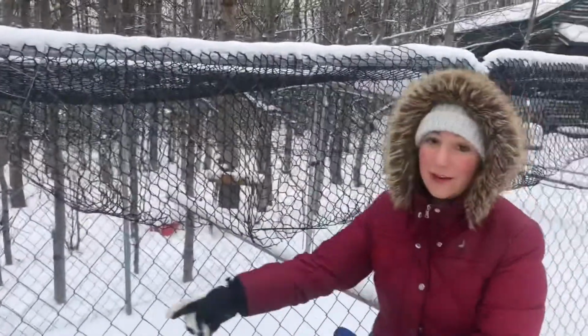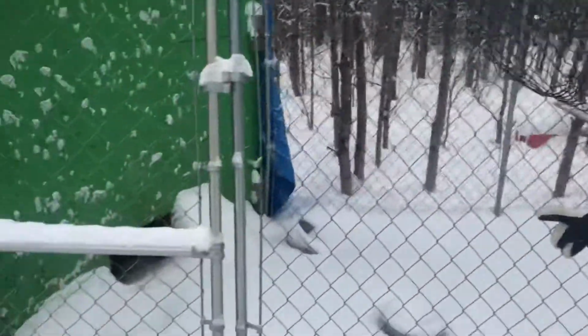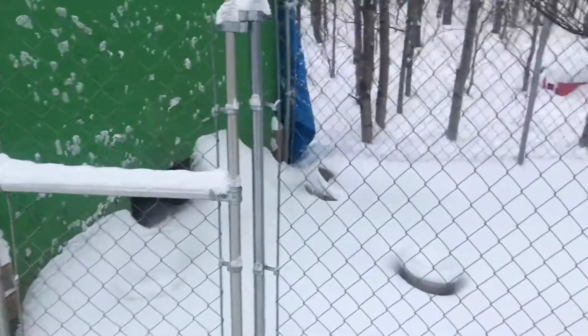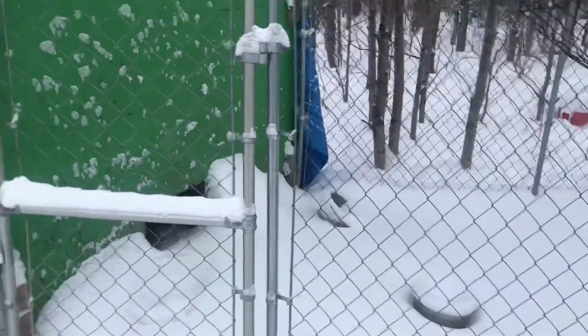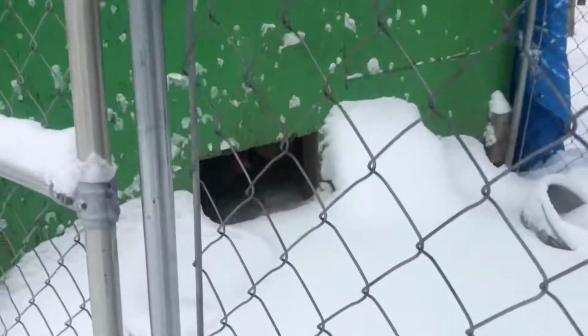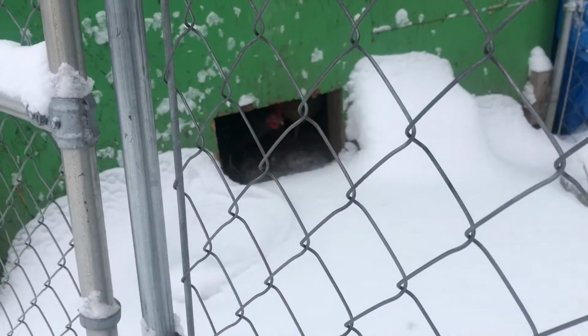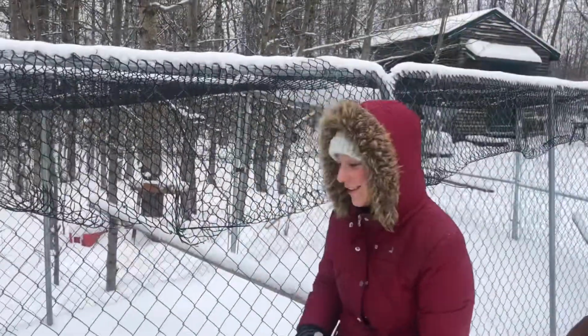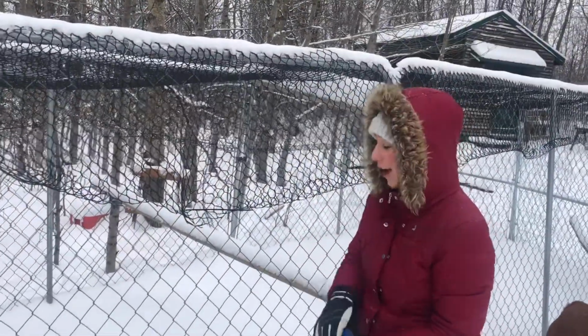And then I'm gonna have to uncover their water bowl right there and their food and let them out. Can you see them in there? They don't like the snow at all, so I'm gonna shovel them a little bit.